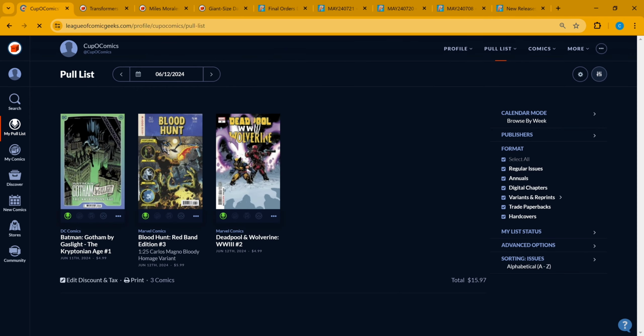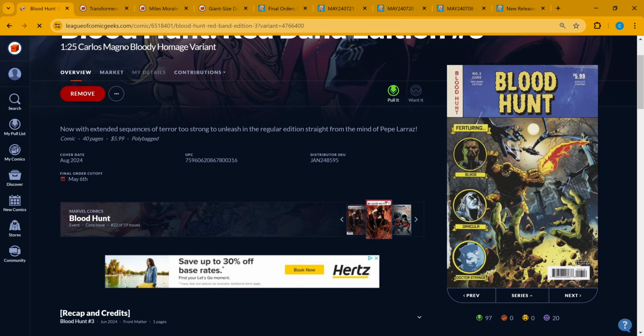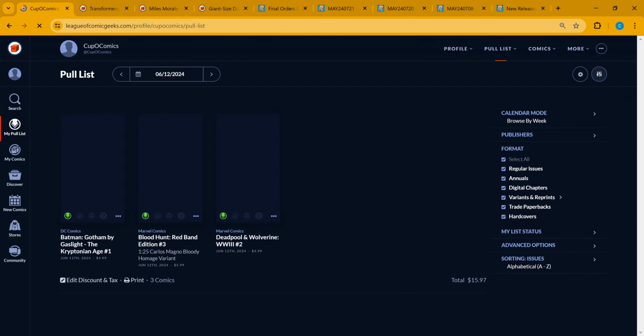Alright, let's get into the rest of the spec books. We got Blood Hunt, Red Band Edition, number 3, the 1 in 25. Be remiss if I didn't put this on the list, because these 1 in 25s have been going bonkers, so if you can get one at a decent price, might be worth it. I've seen these go for like upwards of $200. If you get it for ratio, whatever, and you want to make a quick buck, you can flip it or keep it in your PC and brag about how you got it at an awesome price. All right, now let's go to the next spec book.